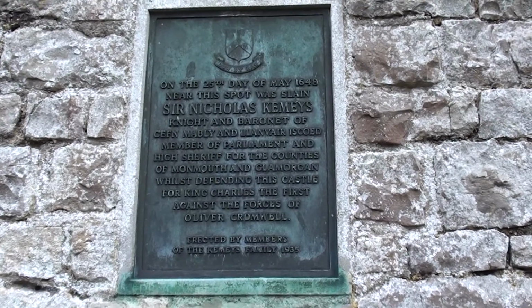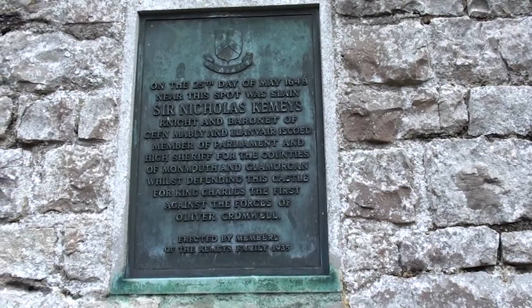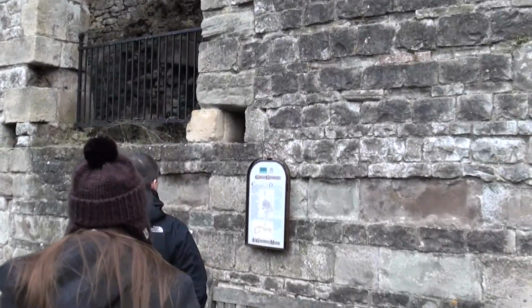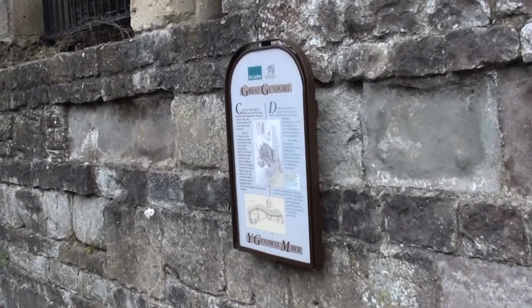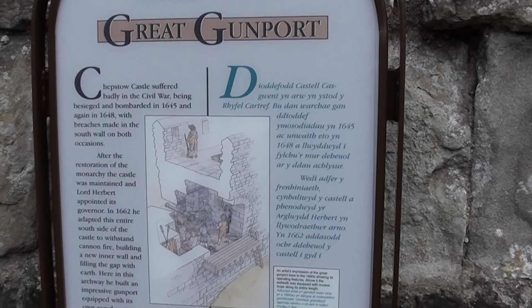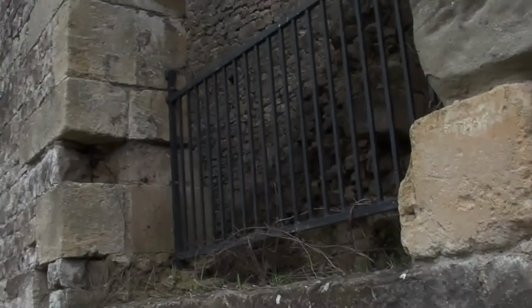Sir Nicholas Chemes, or how do you say that? He gave his life in defense of the castle against the forces of Oliver Cromwell, who was trying to basically overthrow the government in England by destroying everything in England, pretty much. Gunpoint. Ooh. That's where I'd want to be hanging out. Firing the cannon from the castle walls.